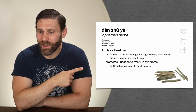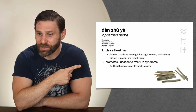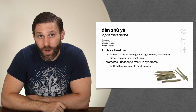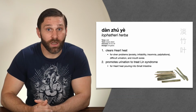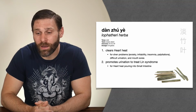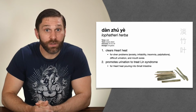And so then down here we say that number two, Dan Zhu Ye promotes urination to treat Lin Syndrome. Again, this is really just urination problems due to heart heat pouring into the small intestine. So Dan Zhu Ye, we should definitely think about heart heat, and we can specifically think about heart heat pouring into the small intestine. And so it turns out that this does come up in one of our formulas.